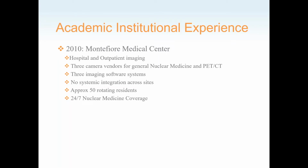So my journey in this field started in 2010, a few years removed from my fellowship. I was at Montefiore Medical Center. The structure at that time was as follows. We had hospitals and outpatient settings. We had 3 camera vendors for general nuclear medicine and PET-CT, 3 imaging softwares, no systemic integration across sites, approximately 50 rotating residents while providing 24/7 nuclear medicine coverage. So it seemed very fragmented and not very efficient.